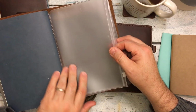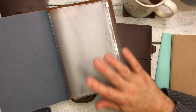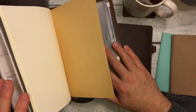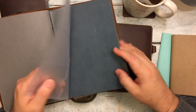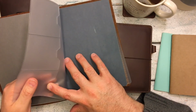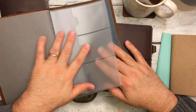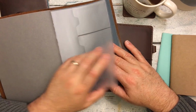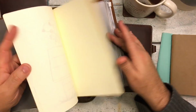I bought this before Christmas, and it came in just a short matter of days, and the shipping was wonderful, and it's great. And I actually bought 2 because, you know, I do that. I bought 2 just in case something happens to it. But you'll see, you could use this as a dashboard. You've got some card slots, and you've got a zipper pouch.